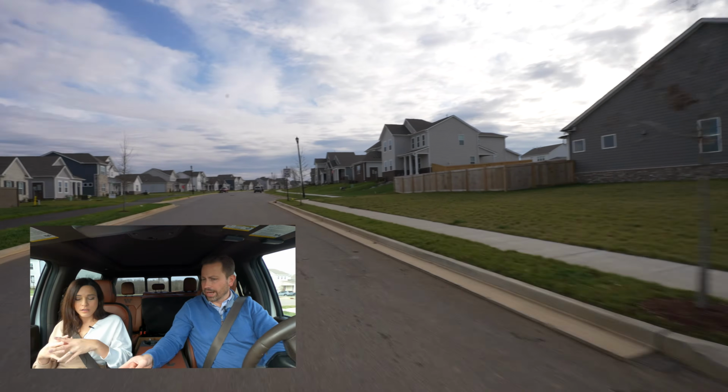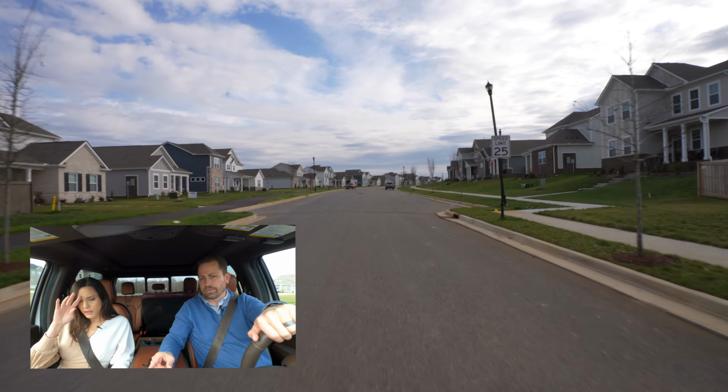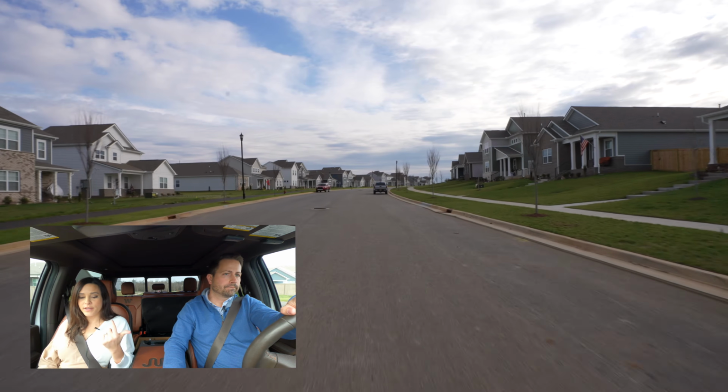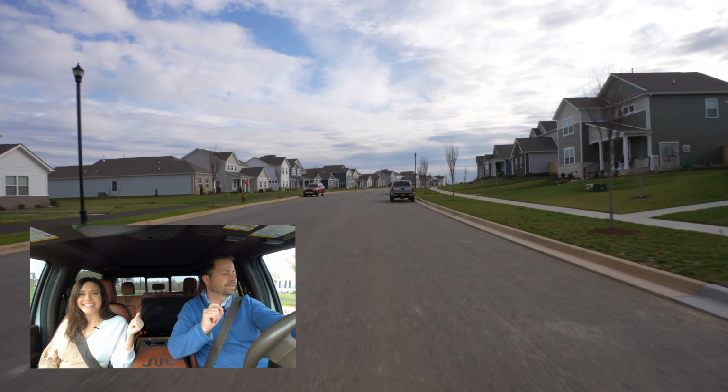Yeah, I made some notes over here. What are some of the things this neighborhood has that I wrote down? So they have walking trails. Okay. That's always really good, especially if you like to be healthy and do that. They have a swimming pool.